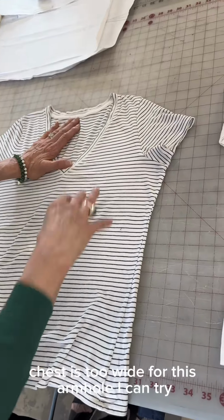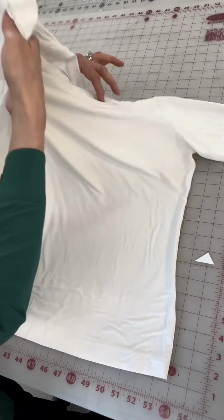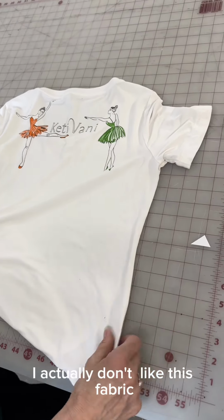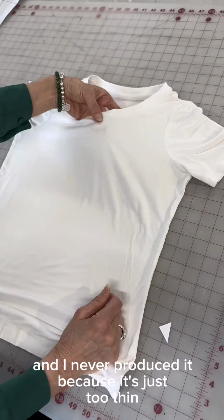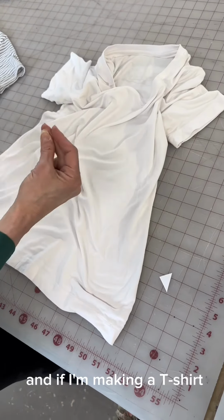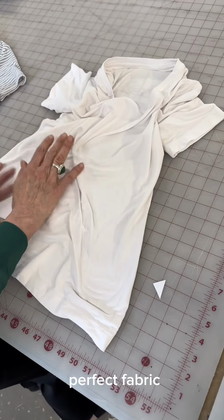So this is my own brand, Ketivani, and this is a perfect fit. I actually didn't like this fabric. It's a model and I never produced it because it's just too thin. If I'm making a t-shirt, it has to be the perfect fabric.